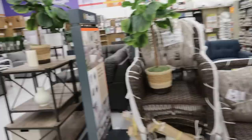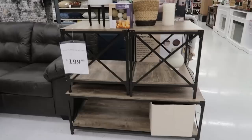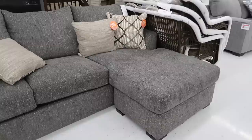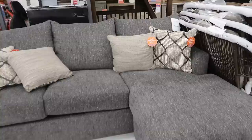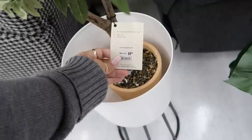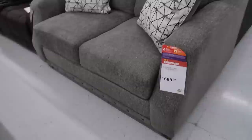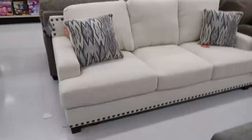You got some patio furniture. Oh, these tables are nice. $200 for all three pieces. And most of the furniture is Broyhill. This little set right here is $1,099. A nice little olive tree, that's $90. $689. And this white sofa with the big buttons on it is $500.